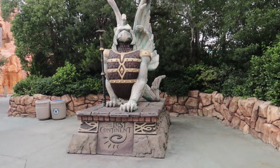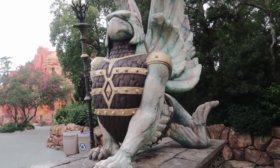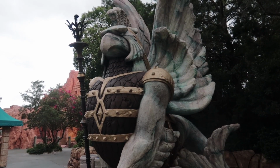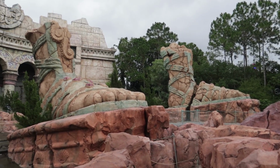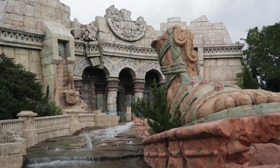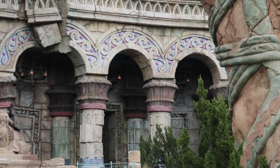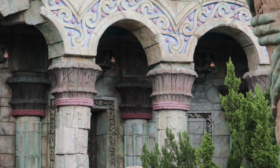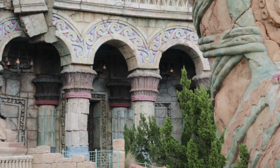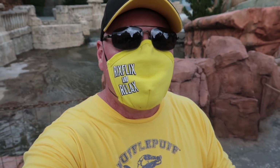Heading into the Lost Continent, I know the griffin here that welcomes you did get a new paint job, but I think the entire Lost Continent got a little paint refresh. It's been so long since I've been here. I swear that not only the griffin, but this whole area, let me know in the comments below if you know this was refreshed. To my naked eye, after not being here for months, it does look like a little bit of a paint job. Okay, that's enough talk about the paint here.